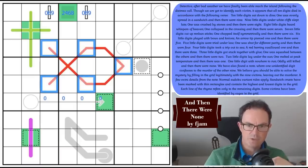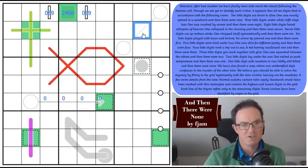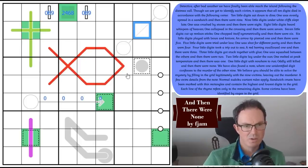Five little digits were tried under law. Were tried under law. Under law is a strange expression, isn't it? That makes me think I've got to be thinking of some Sudoku law. Five little digits were tried.